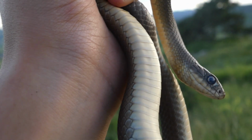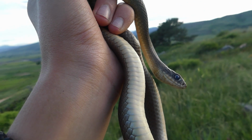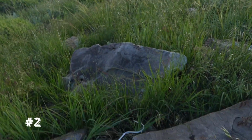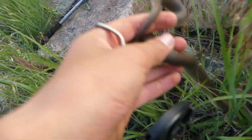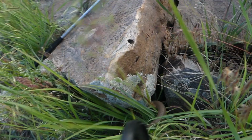All righty, guys, I just flipped another eastern yellow-bellied racer here. Pretty awesome little dude. I'm just going to put him back under the rock where I found him. My camera lens is in the way. Here, no, wrong way, bro. That way, there we go. He knows where he's at.